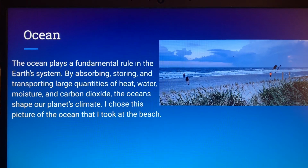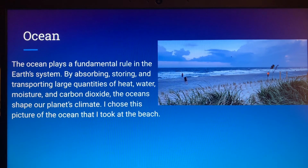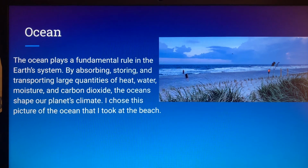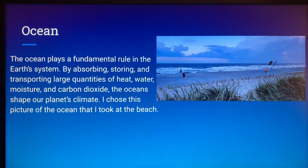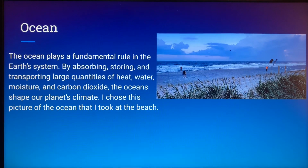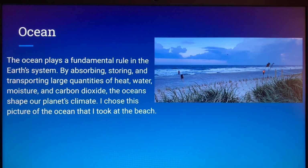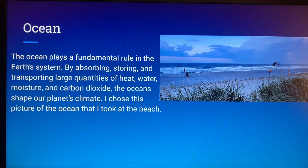Next, I chose this picture that I took while I was at the beach. The ocean plays a fundamental role in Earth's systems by absorbing, storing, and transporting large quantities of heat, water, moisture, and carbon dioxide. The oceans shape our planet's climate.